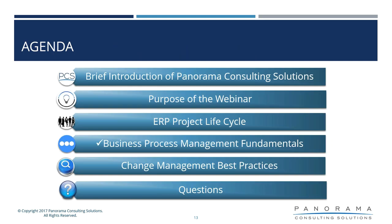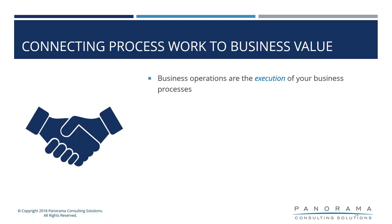So what we would like to talk about next is basic business process management fundamentals. And the first topic is really connecting process work to business value. Business operations are the execution of your business processes, or another way to state that, process is the work of the organization. It's how you get work done in your organizations.